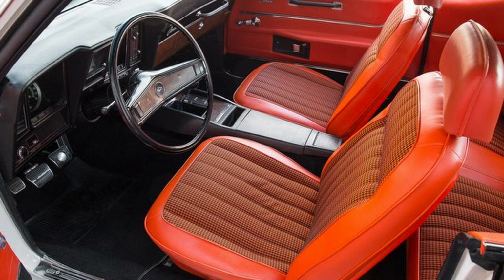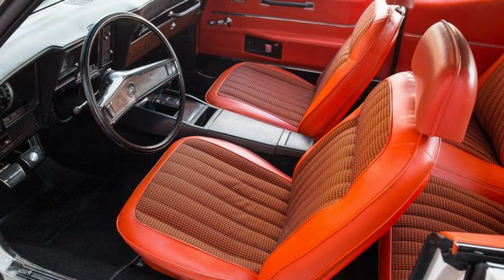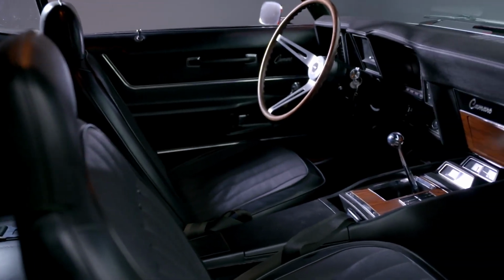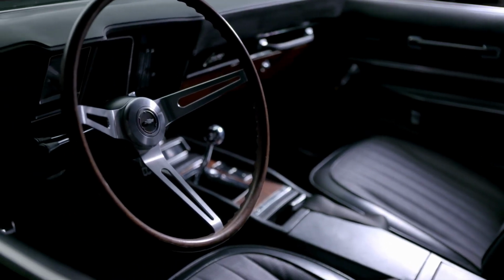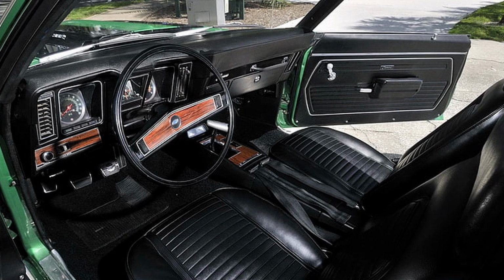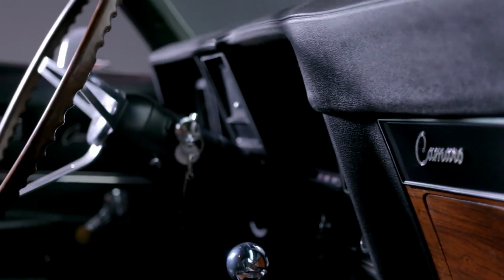The interior of the Z28 was equally impressive, featuring strato bucket seats, a deluxe interior with wood grain trim, and the Z28 steering wheel. This combination of exterior and interior elements not only enhanced the car's aesthetic appeal, but also underscored its status as a top-tier performance vehicle.